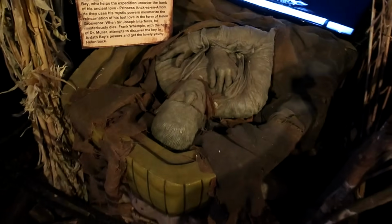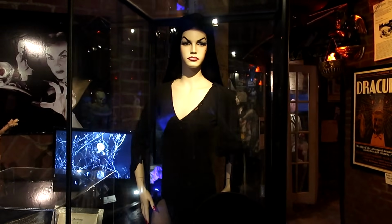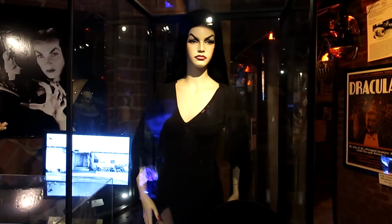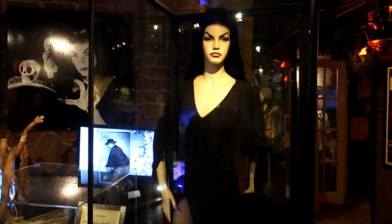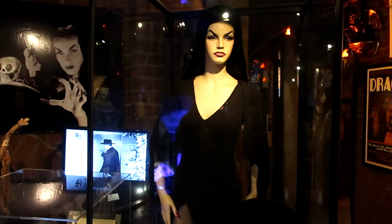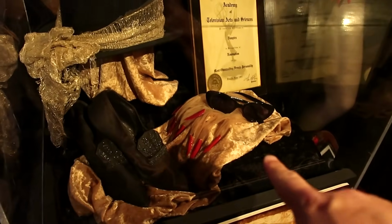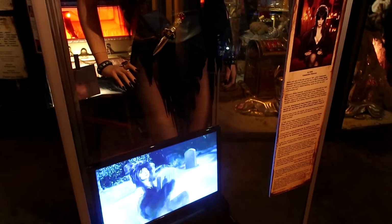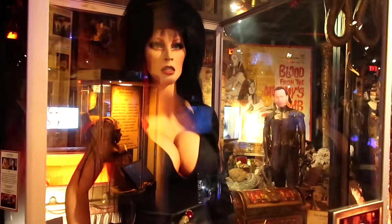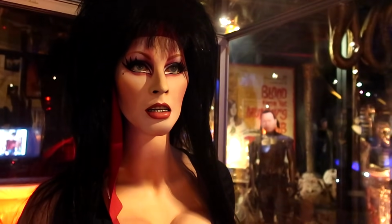mummy down there. Here we have Vampira, which was the original horror hostess on TV. She actually predates Elvira. And apparently Vampira herself was inspired by Morticia Addams. Some of Vampira's personal effects. We have these see-through gloves with these long red nails on them. And that leads us to Elvira, the iconic 80s horror host. She even had her own movie at one point.